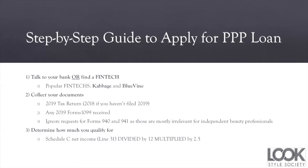So what do you need to do right now? You need to talk to your bank to see if they're actually accepting these PPP loan applications. And if they're not, then you need to find what's called a fintech. Those are essentially online lenders that are accepting these applications and doing them en masse. The two most prominent players in this arena are Kabbage and Bluevine. So I recommend highly that you look into both of those. You don't have to have any pre-existing relationship with them to be able to apply for the PPP loan through that.